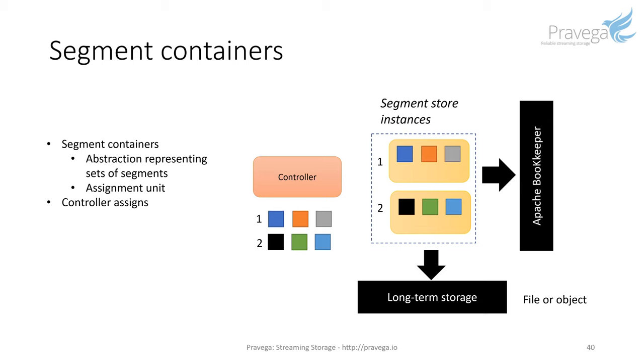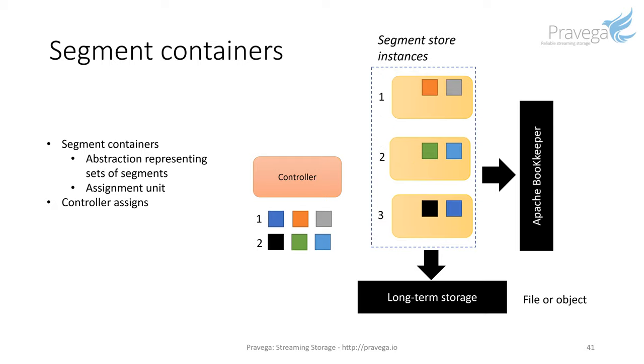Now, in this particular example, I'm showing the controller assigning three segment containers to each one of the segment store instances. In the case that, say, I add another segment store instance, what the controller will do is remap the segment containers. We shut down segment containers in existing segment store instances and map them to the new one. That way we distribute the load, taking into account new segment store instances. I'm illustrating adding one, but of course you can remove them, and that's also redistributed.